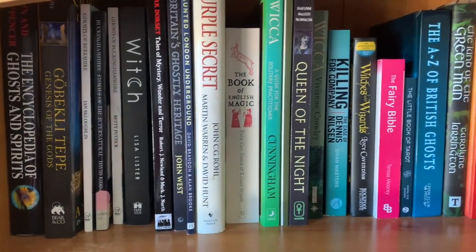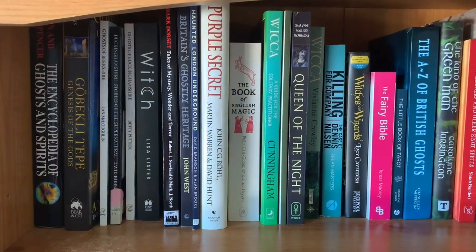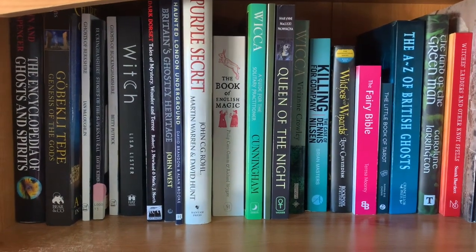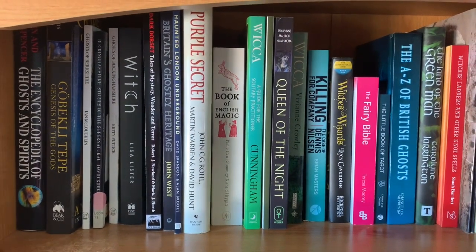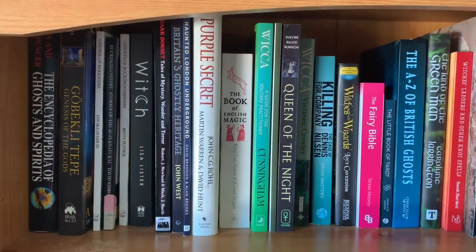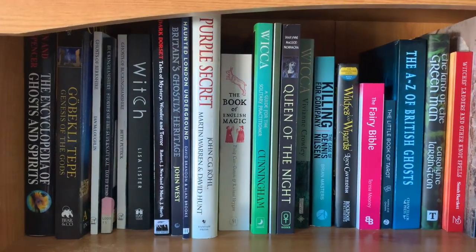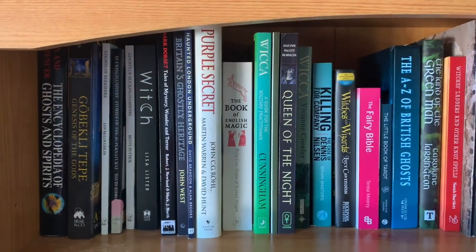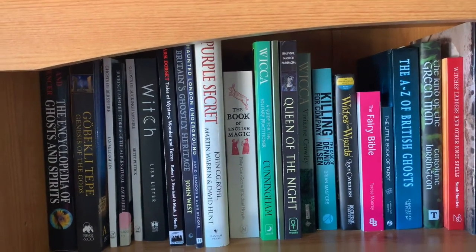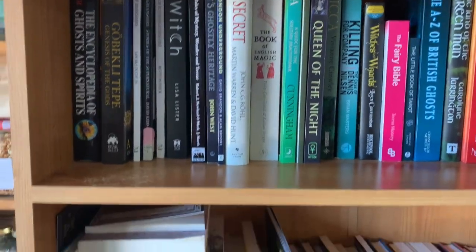Göbekli Tepe, Genesis of the Gods, because I like stuff like that, and things by Andrew Collins. Got like Buckinghamshire and Berkshire Ghosts, which, as you can see, they look like library books, and they were, but they were ones that were being thrown out of the library, so I got those for free when I worked there. Purple Secret is really good. That's about King George III when he got his madness, which was due to something called porphyria.